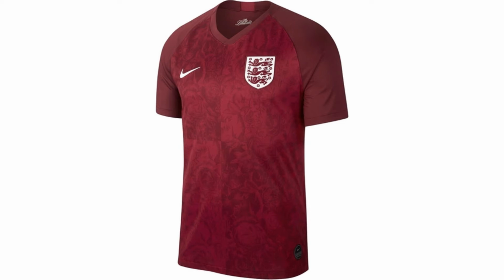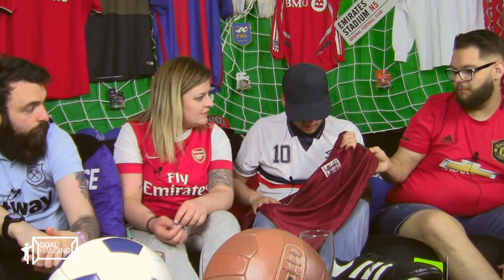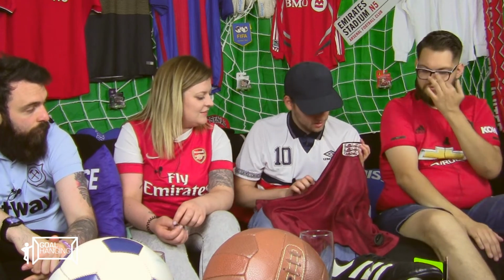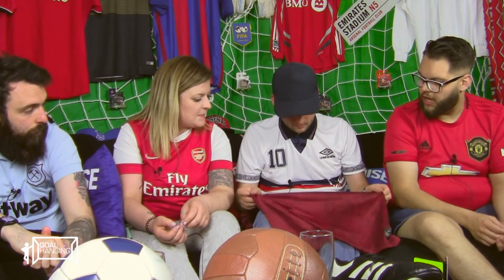I really like the rose being implemented in it. I like the red and it's engineered for championship athletes. There you go. And I like the red badge, even though we were saying earlier about the change in the colours for the traditional badge. But I think it works really well. And I think it's nice the fact that the women are getting their own shirts, especially for a major tournament as well.